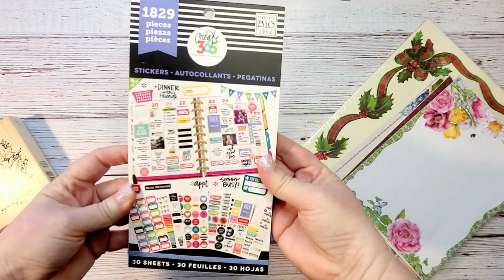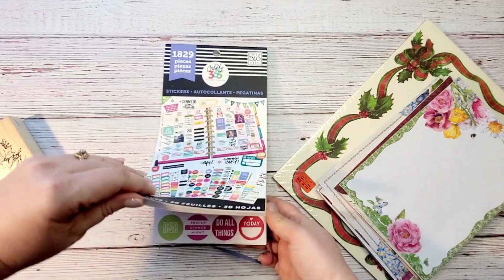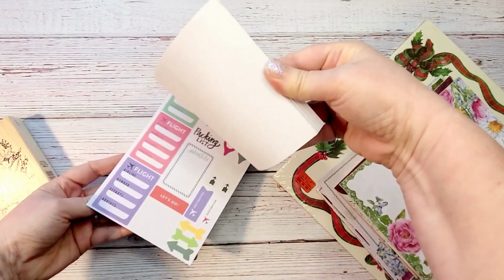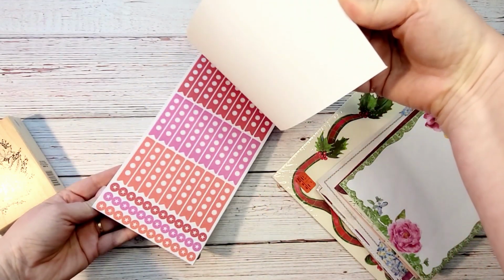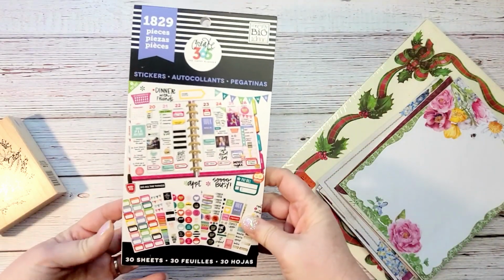And this I picked up for my friend Crystal, who is Happy to Plan here on YouTube. Go ahead and check her channel out. But this looks like a brand new pack of Happy Planner stickers, so I don't think anything's been used out of it. So I got that for her.